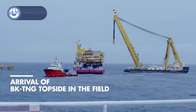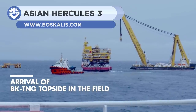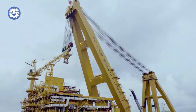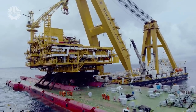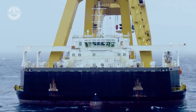In this clip, you will see the Asian Hercules 3 in action. It is a 1600 megaton seagoing floating shear leg crane. The mainframe has been fitted with a fly jib of 1000 ton capacity. The crane's four individual hooks, two on the fly jib and two on the mainframe, enable a combined lift mode.